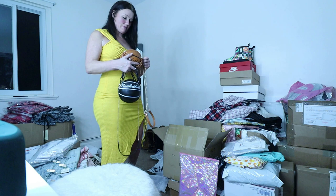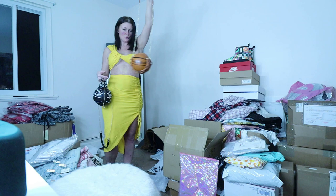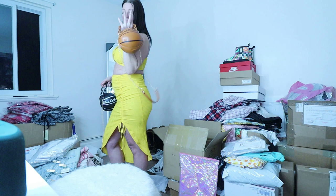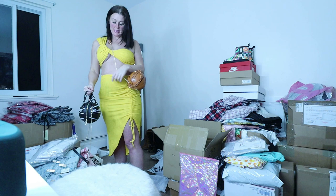I have a goals list, and I'm trying to figure out how, I think I'm gonna do this crisscross, just like so. So, yeah, you can hold this. Actually, the one that I got, just like this. So you can hold this like this by the chain. Or you can carry it like this, like crossbody.